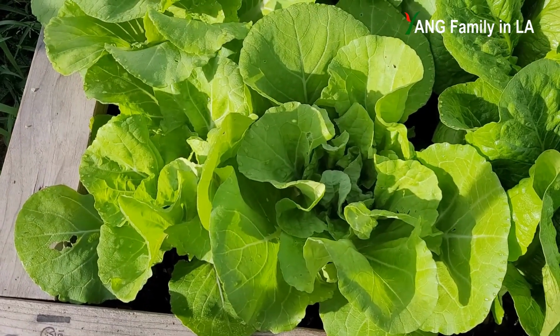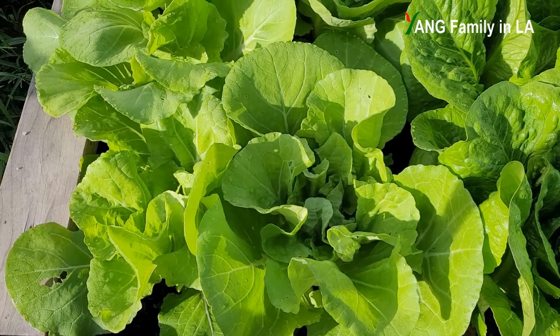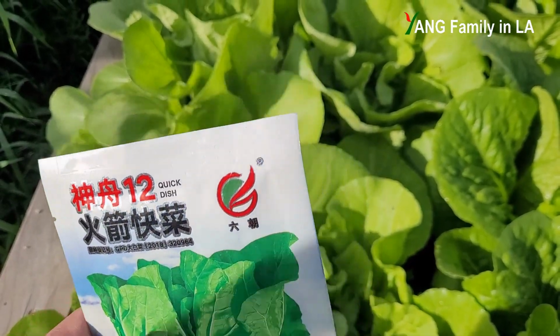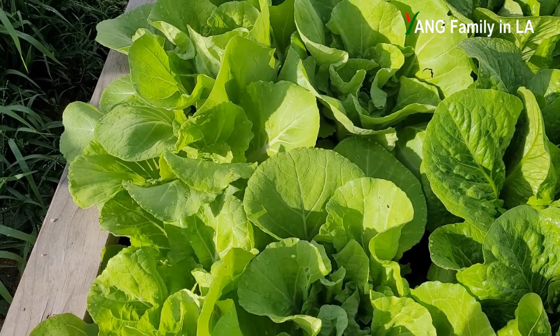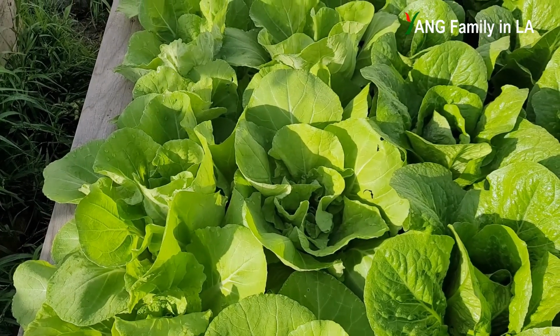Actually, this is something I don't know the English name for. I bought the seeds from China. It shows like this one. They call it quick dish. From sow to harvest, you just need 25 days. Actually, I don't think it can grow so fast.